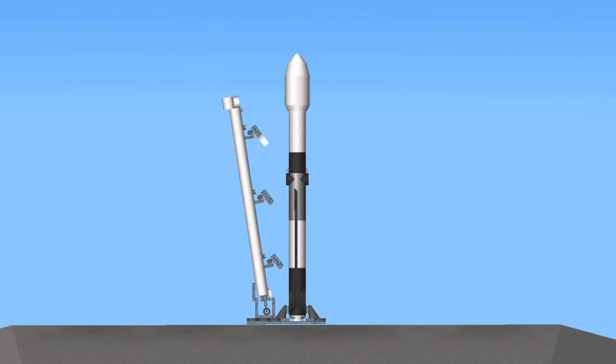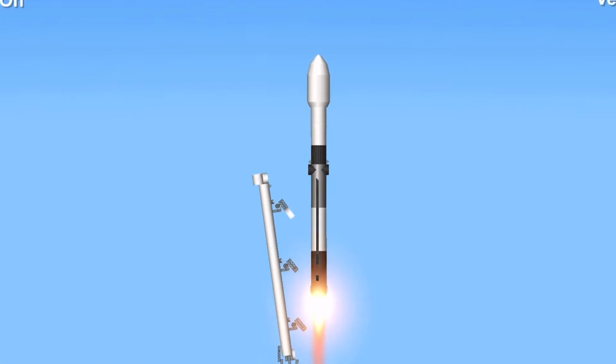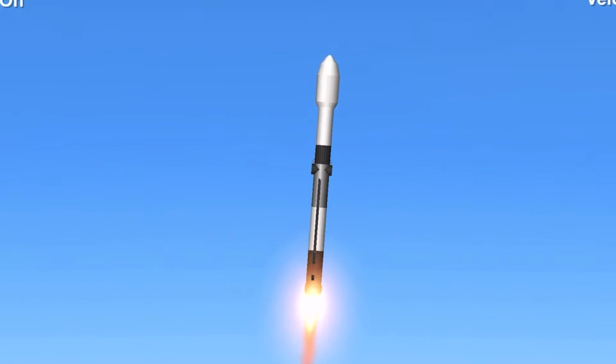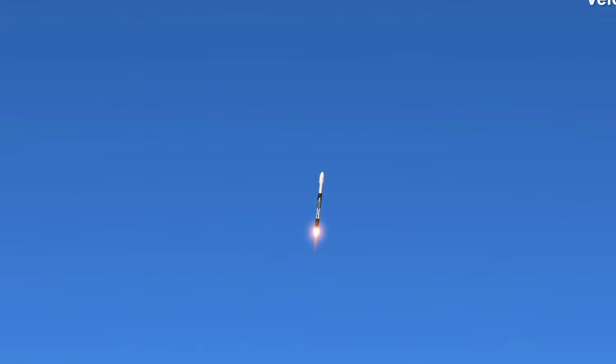T-minus 15 seconds. Falcon 9 is configured for flight. 10, 9, 8, 7, 6, 5, 4, 3, 2, 1, 0. Ignition and liftoff. Vehicles pitching downrange. M1D chamber pressures are nominal.